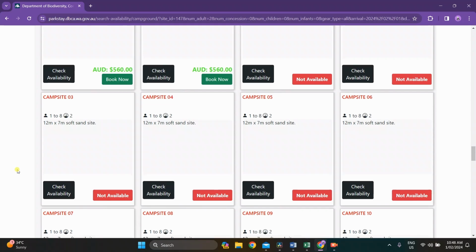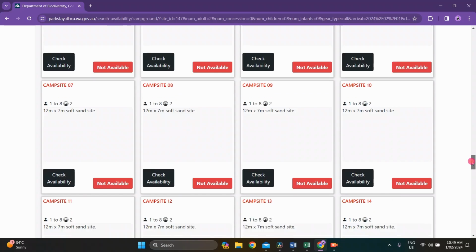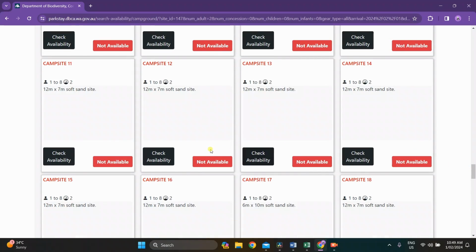This is very different if you're looking in high season like March through to kind of August. It's very busy and you do need to book those in advance. Keep in mind you can book these campsites 180 days in advance and up to 28 days from that 180 day mark. So you do need to be a little bit prepared. And there you go, so you can see the availability.